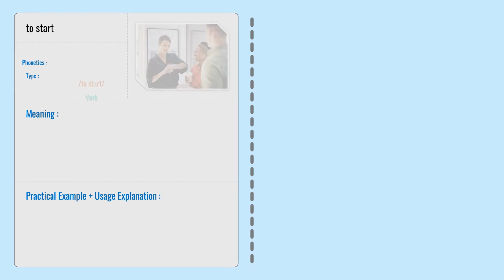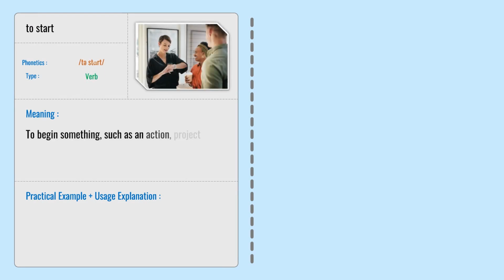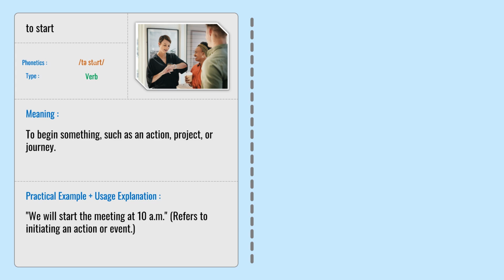To start. To begin something, such as an action, project, or journey. We will start the meeting at 10 a.m. Refers to initiating an action or event.